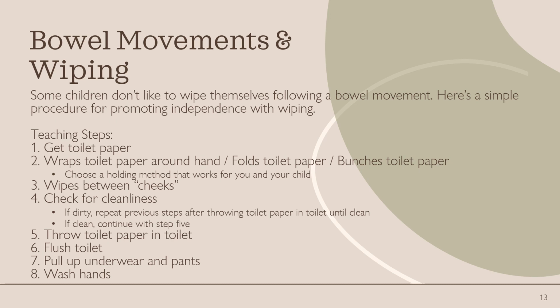And of course, with bowel movements, we have to wipe after. Now, it is very common for children not to like wiping themselves following a bowel movement. That's okay. We're going to teach them some simple steps and procedures to promote their independence with wiping. So the teaching steps is the kiddo has to get toilet paper.